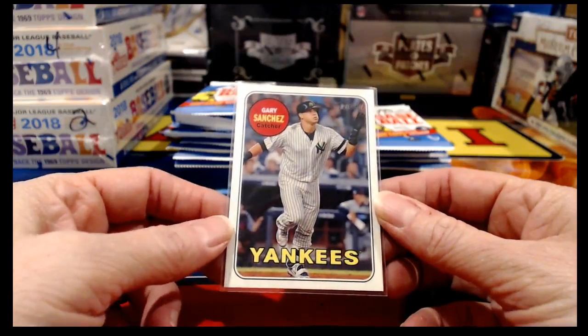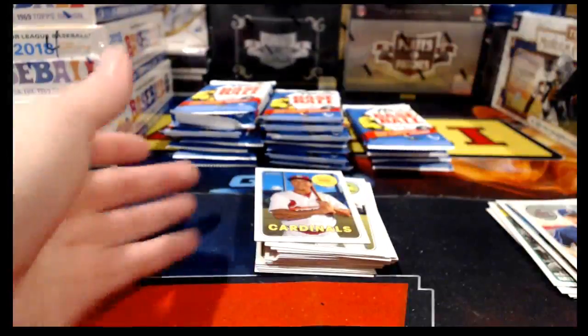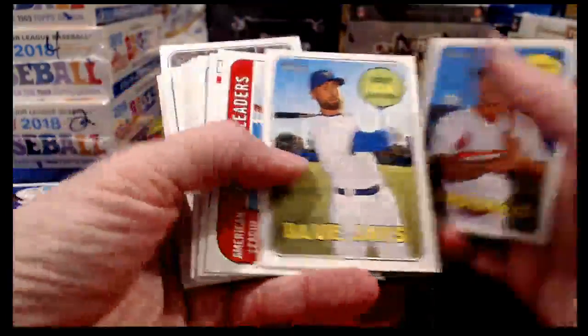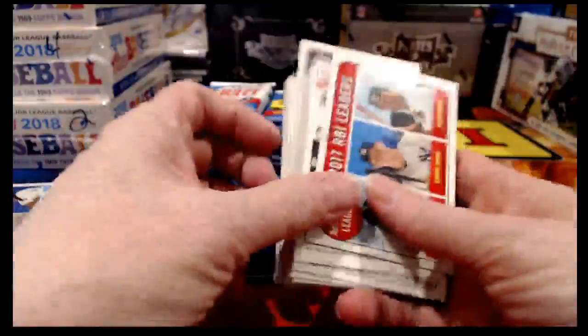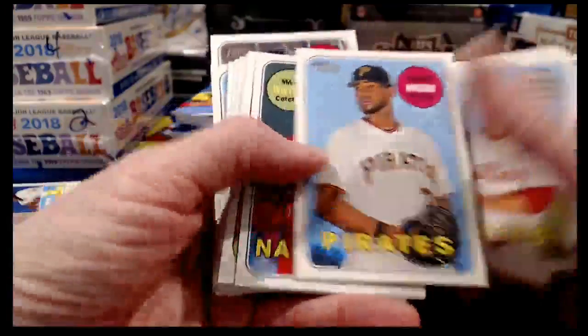So there is a short print action variation. This one is Gary Sanchez for the Yankees. We pulled out the Corey Seager for the Dodgers earlier. So 2 short prints thus far in this break.